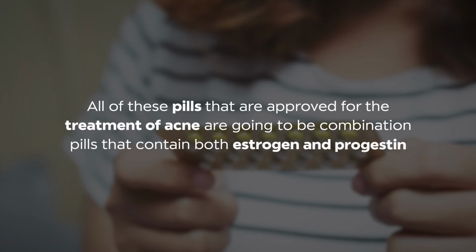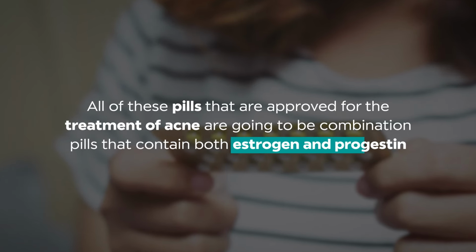Now, I would say in my own practice, it's not something that I do a lot, but in certain circumstances, we do prescribe them, particularly if a patient requests that. Now, there are specific pills that are approved for acne, as we mentioned. The most common brands are going to be Ortho Tri-Cyclen, Yaz, and Estrostep. There are others, and there are others that have the exact same ingredients, just at different concentrations, that have not necessarily been approved for acne, but because they have the exact same active ingredients, can also be used. It would technically then be an off-label use by the doctor, but it's completely fine to use them in that manner. All of these pills that are approved for the treatment of acne are going to be combination pills that contain both estrogen and progestin.